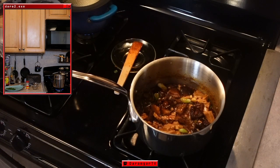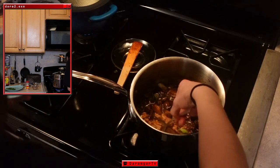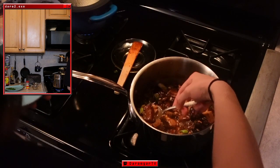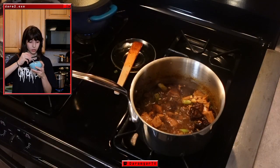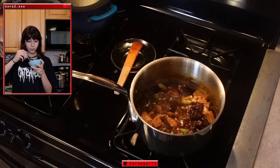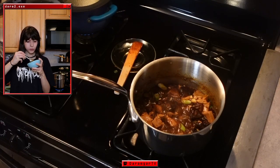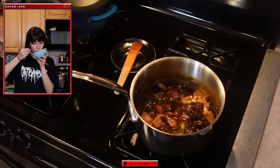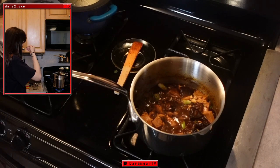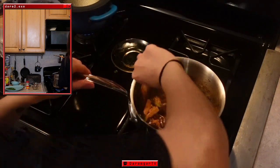So let's go ahead and taste it. I'm going to just take a little spoon of some of the tofu and some of the mushrooms. Take a little bite and see how it's going. But guys, less is more when it comes to white pepper. Less is absolutely more. Okay? Oh, guys. Oh, that is good. Everybody, this tofu and mushroom has just become the star of the show for me.